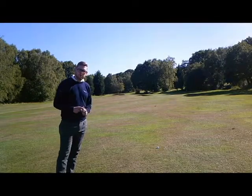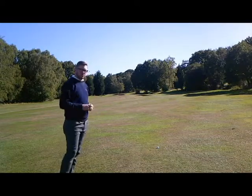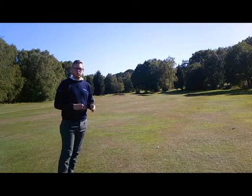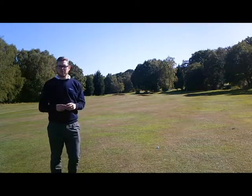Now this is where my ball has ended up. From a 5-iron, I've now got about 100 yards into the green, and this is probably about a pitching wedge in for me. I'll be able to attack it, loft it up nice and high, and get onto the second green.